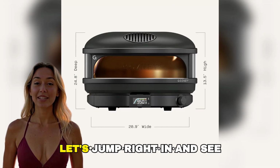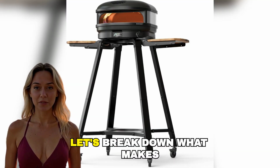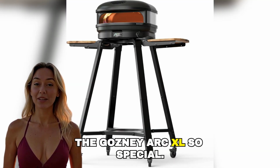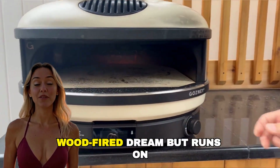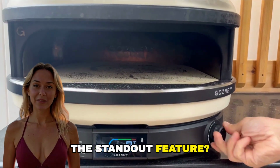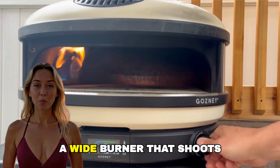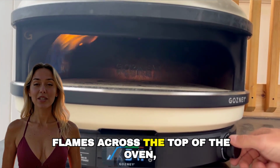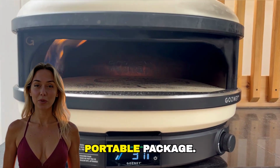Let's jump right in and see why this oven is firing up kitchens everywhere. First off, let's break down what makes the Gozney Arc XL so special. This isn't your average pizza maker. It's designed like a mini wood-fired dream but runs on propane for that easy, no-fuss setup. The standout feature? Its innovative lateral rolling flame system. Picture this, a wide burner that shoots flames across the top of the oven, mimicking the heat of a traditional brick oven, but in a sleek, portable package.